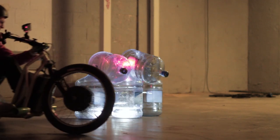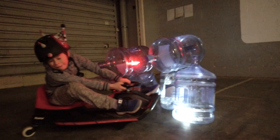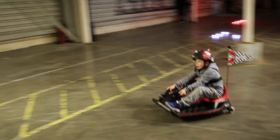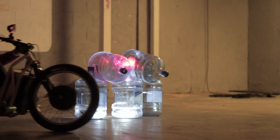The less we say about my effort, the better. Jackson's dinky little drifter, clearly the best choice for the tight Challenge 2 course.